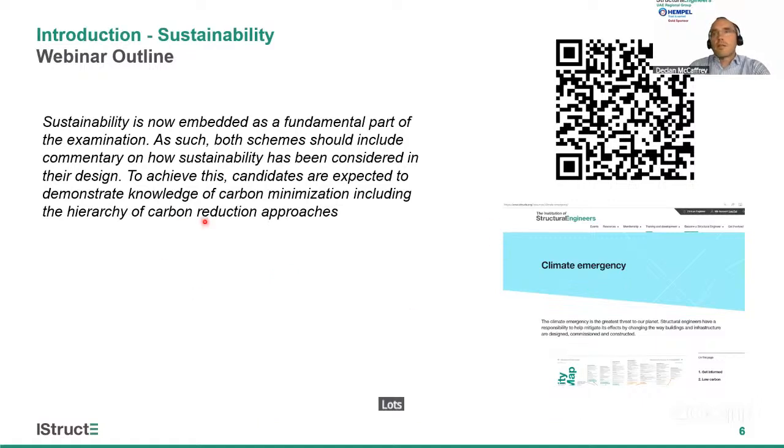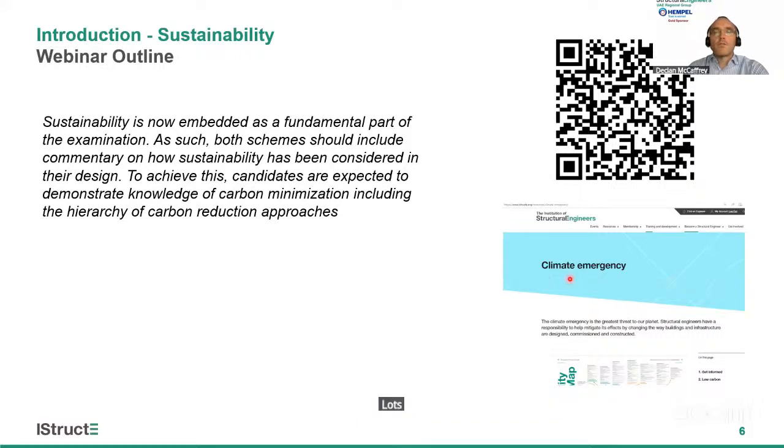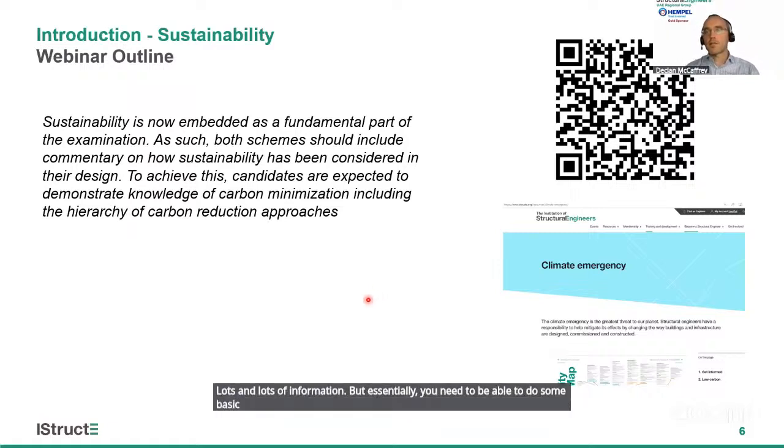There's lots of information on the iStruct website. So if you can scan this QR code or just go to the iStruct website, go to the climate emergency, lots and lots of information. But essentially, you need to be able to do some basic carbon calculations. How much embodied carbon is in a steel beam? How much is in a pile cap or a column or an in situ concrete beam? Just approximate, so that you can show that you have an appreciation of sustainability.